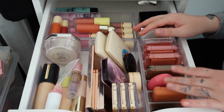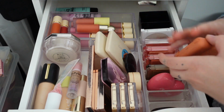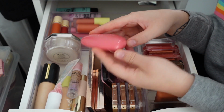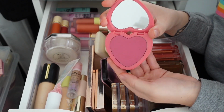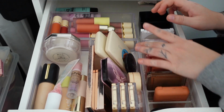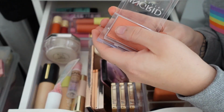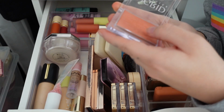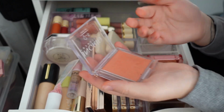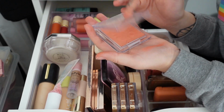This section I do actually want to go through because some of this stuff I really don't use anymore. I'm keeping you. This, I love the packaging so much, except I just don't use this colour. I'm gonna declutter this. Love that bronzer, so you're staying. These ones are staying. This I've had for years. It's actually broken because I've travelled with it a few times. And it's really soft. It's a Polish brand called Ingrid. And I really did like this. I just don't use it anymore. Honestly, I don't know if I need this in my collection. I think it's served its time.